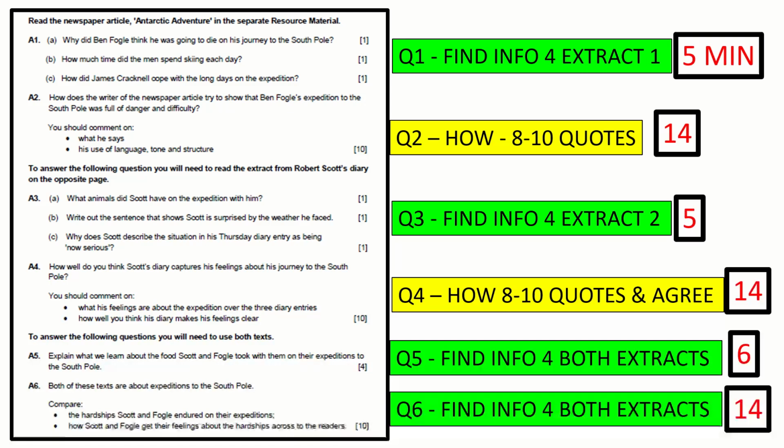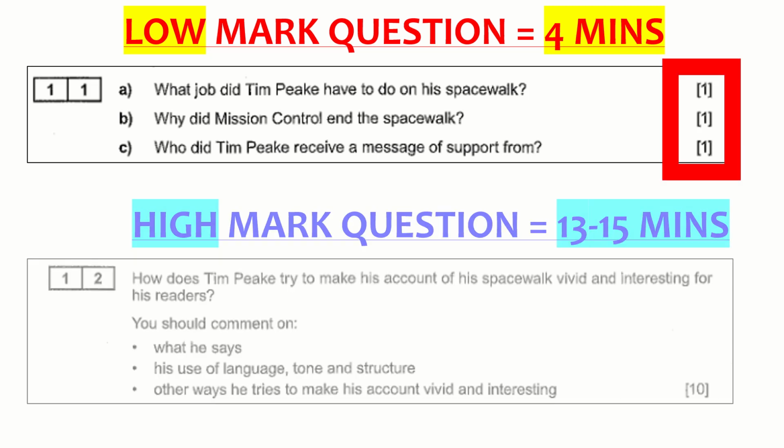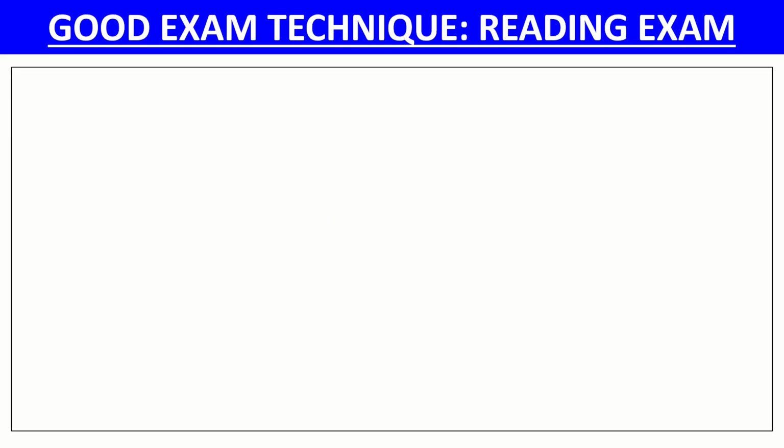If it's a low mark question, you're looking for about 5 minutes. If it's a high mark question, a 10 mark one, you're looking for about 13 or 14. So like I say, low mark questions, the easy ones, about 4 or 5 minutes. High mark ones, 15 minutes. You'll know how much time to spend by the amount of marks. If it's a low mark, give yourself 5 minutes or so. High mark, give yourself 15.